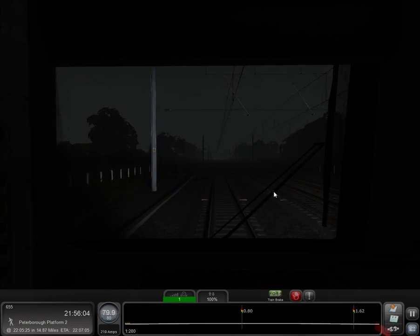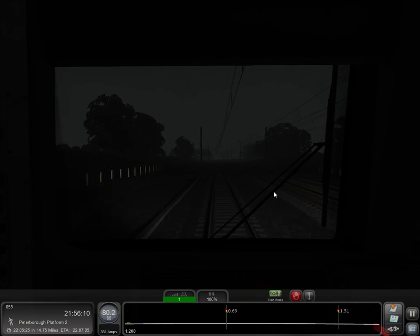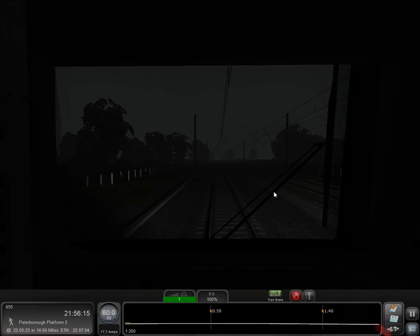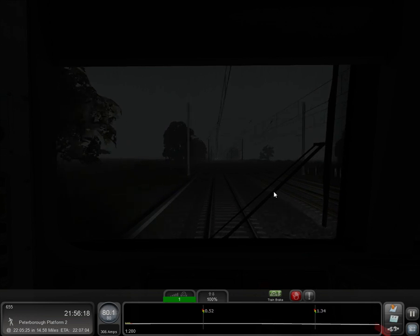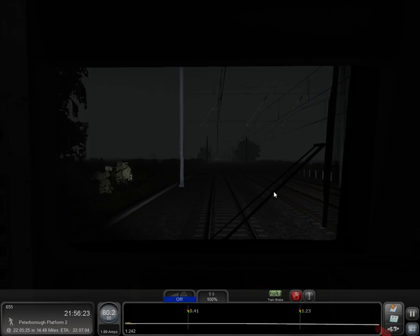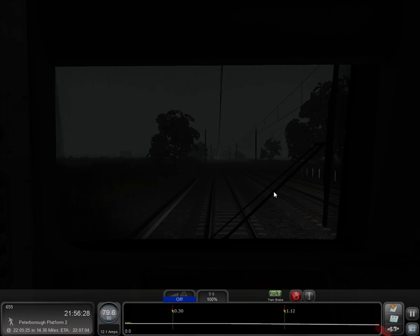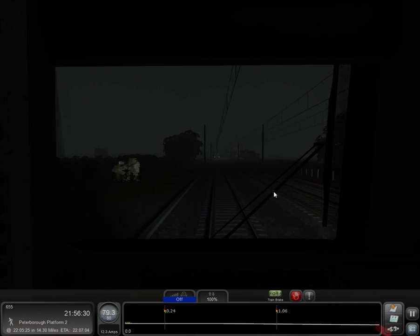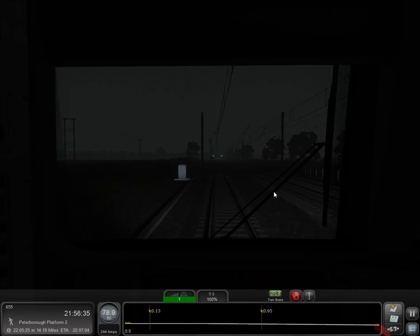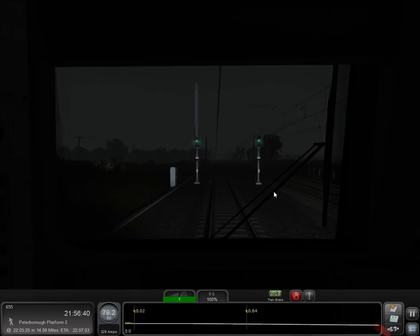I think it's a 172 that's included with the Goblin lines, the London Overground one. That's not bad. I can tolerate that. But otherwise, the default 170 with Edinburgh to Glasgow, or the standalone Thompson pack, it's pretty painful to drive that thing. And hopefully Armstrong Powerhouse will wow us with another enhancement pack, because their last ones have definitely not disappointed whatsoever.